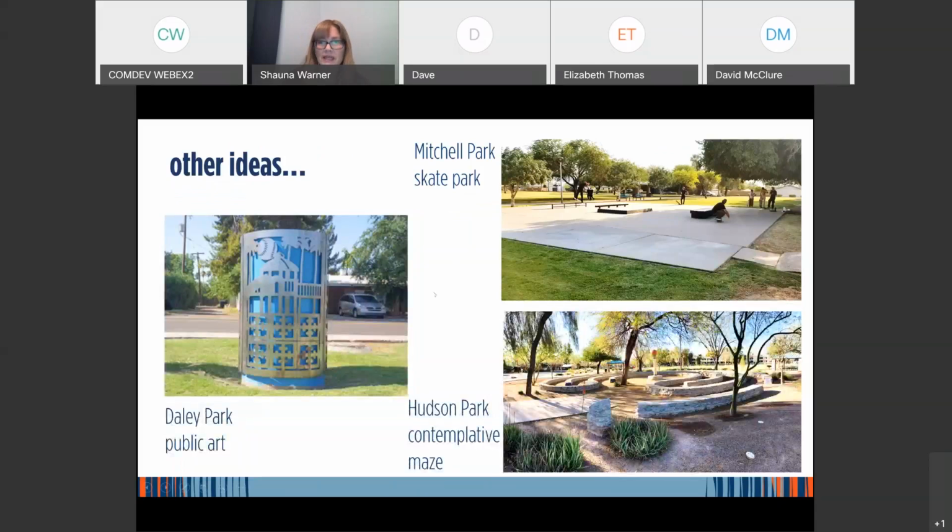And then, like I said, you don't have to fit in one of these boxes. You can get creative. Hudson Park did more of a meditation maze there. At Mitchell, they had an old concrete pad that lent itself perfectly to some skate elements, just very simple ones. It's not necessarily a skate park that we might install, but you can still see skateboarders out there using it.